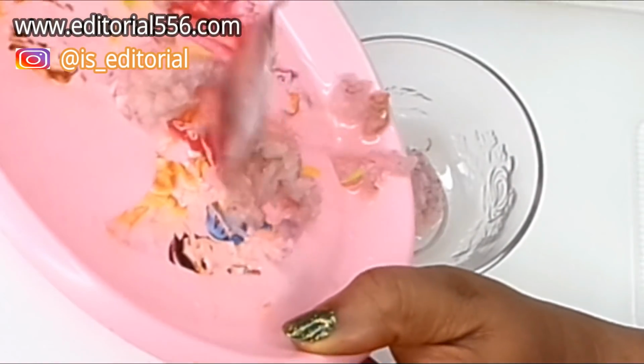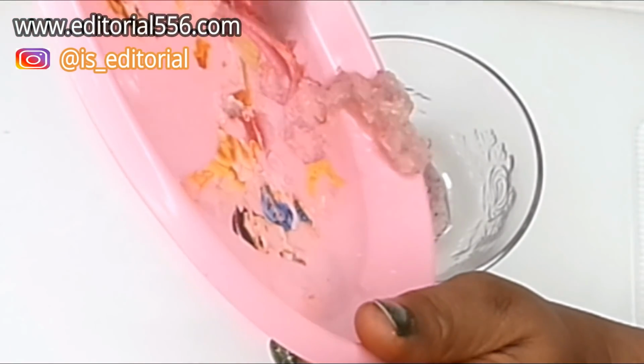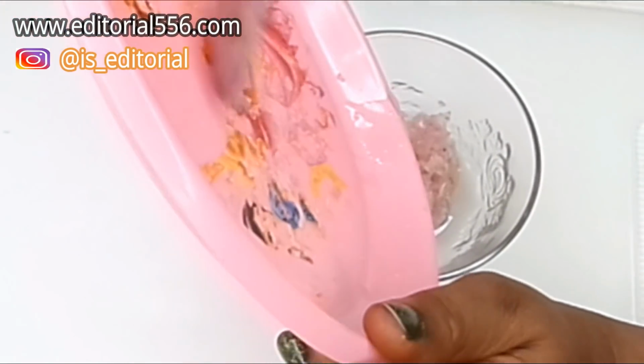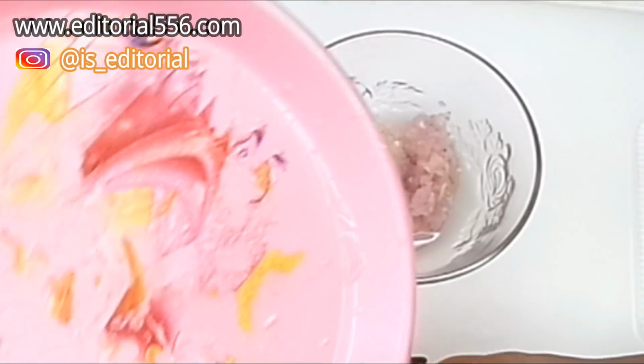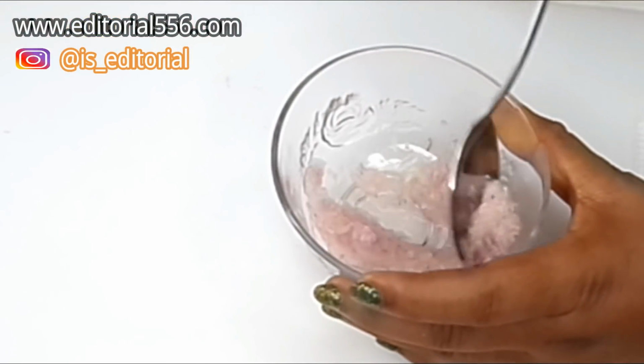onion. Now I'm going to be transferring this into a small bowl, and for this particular one, we're not going to be sieving this out. We're going to be using all of the chaff, and this is how it is.